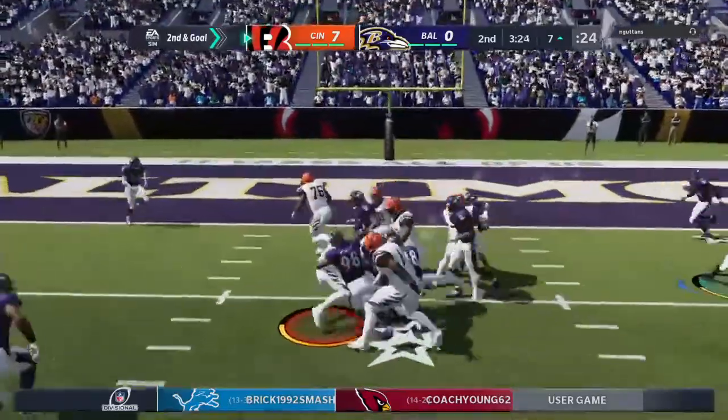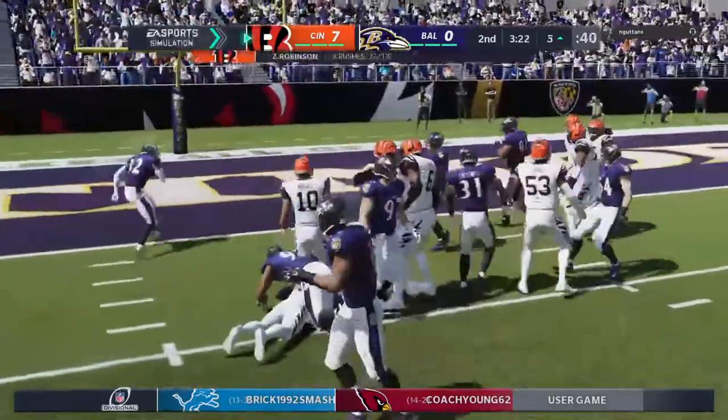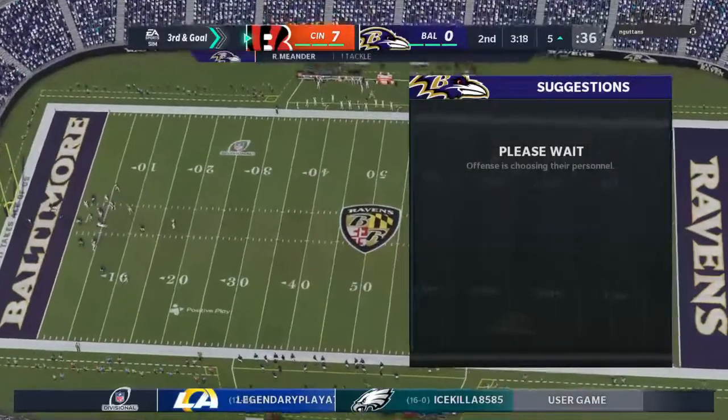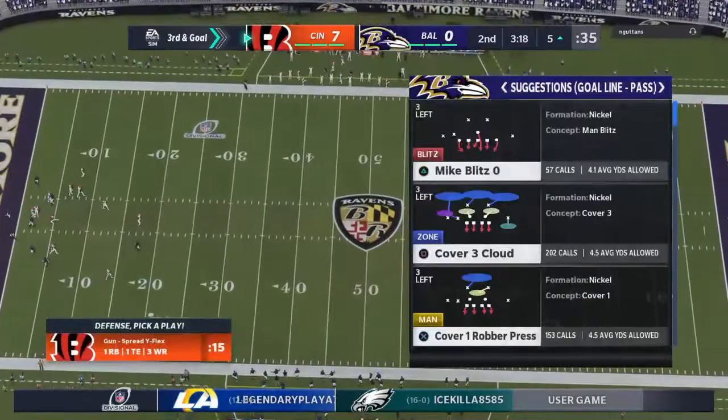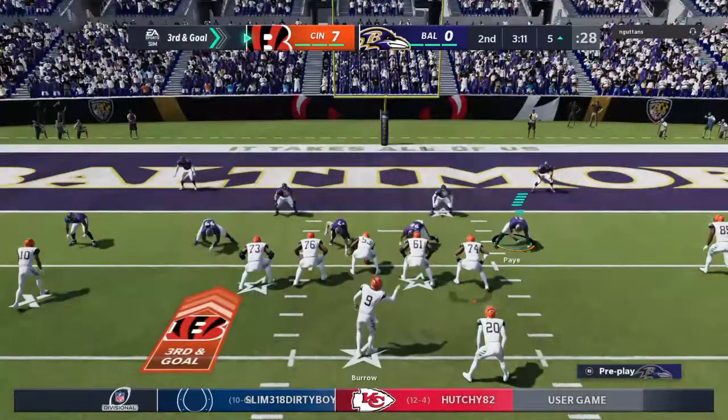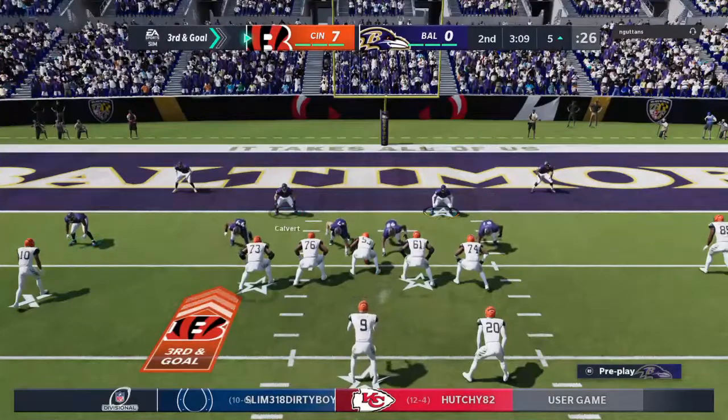Now a handoff here to his running back. And he'll be stopped up after only a couple of yards as he gets it down to the 5. His path became similar to almost running a stretch play, didn't it? Trying to find a crease, anywhere to put his foot in the ground and cut back. It just never materialized.